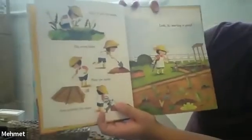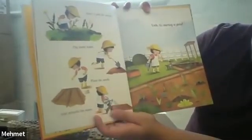Next, I pull the weeds, dig some holes, plant the seeds, and sprinkle the water.